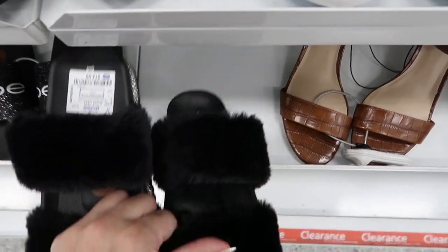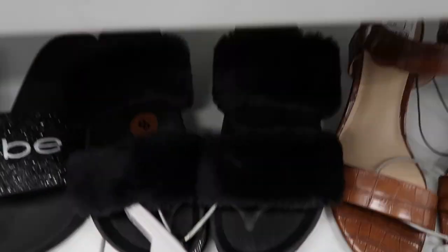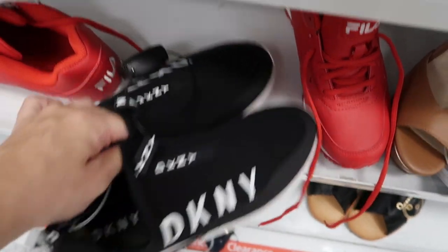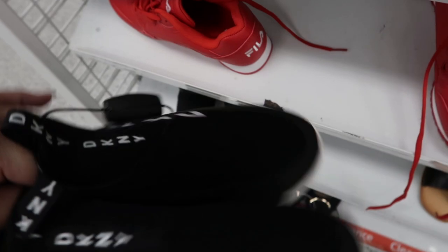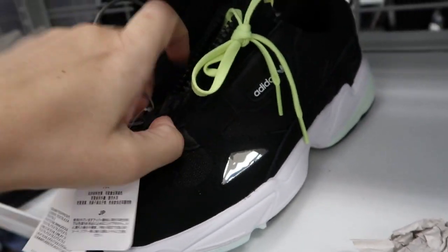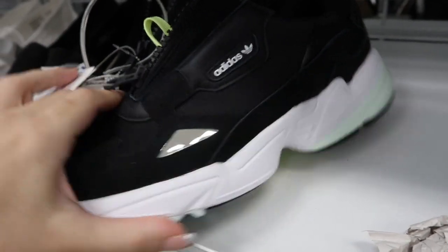These fur platforms by Bamboo are $19.99. This fur feels really soft. DKNY slip-on sneakers are $39.99. These Adidas look really cool. They're $34.99. They have a zip up, so you tie them and then zip them. They look really fun.